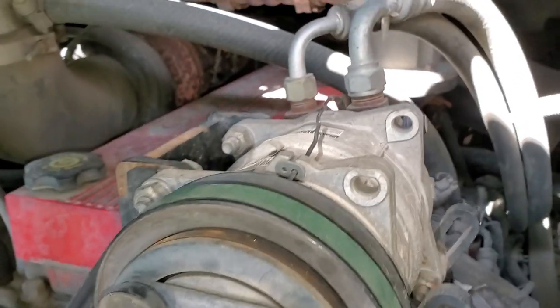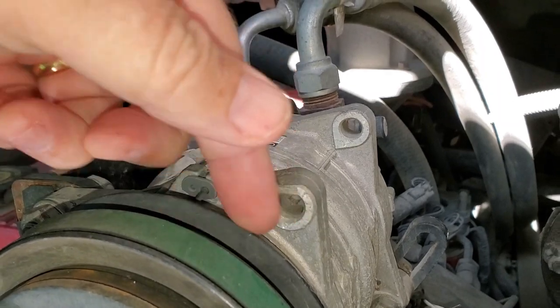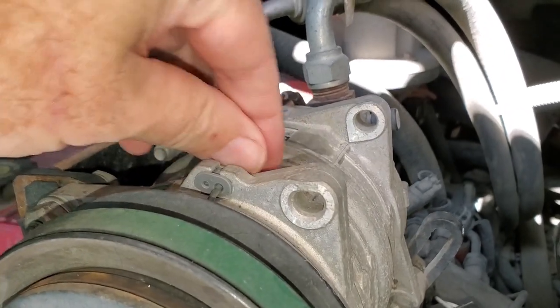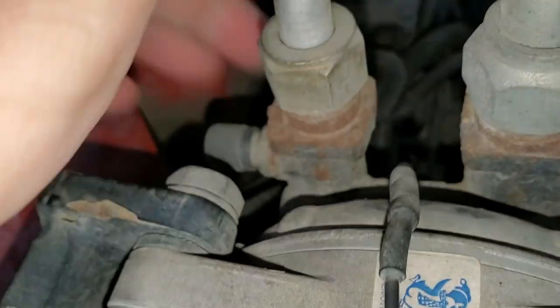On the compressor, there's only one wire that comes up behind the pulley, and it's secured where it won't get tangled up in the pulley. And there's a connection back here. I don't know if you can see it, but there is a connector.